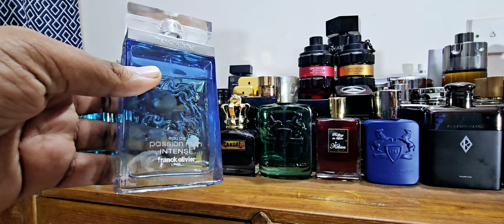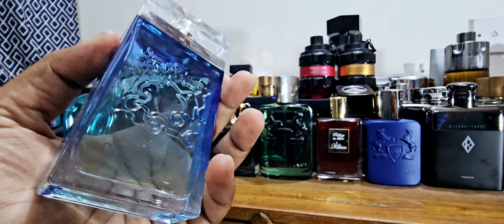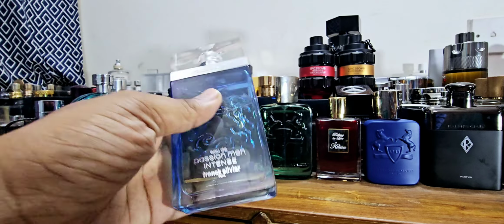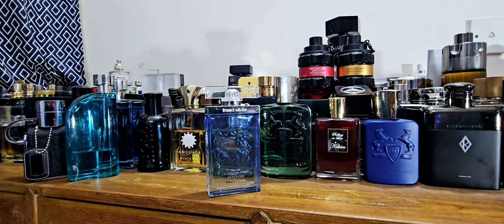This is Franck Olivier Eau de Passion Men Intense. This is a French brand, I think, or Dubai, I forgot. They have a lot of dupes of a lot of good stuff. This one right here is a gem. When you spray this, you'll be so amazed how close this smells to Platinum Egoist by Chanel. It also smells similar to Fierce, but it's closer to Platinum Egoist.